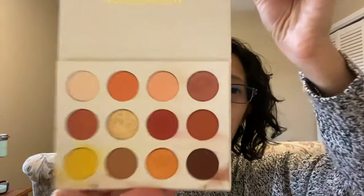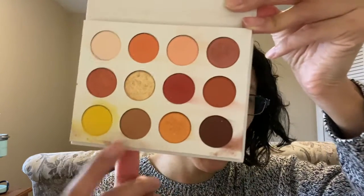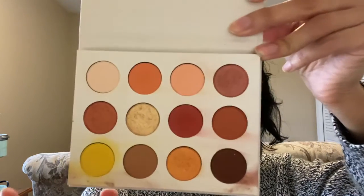The next one is probably the oldest eyeshadow palette in my collection, and it is the Yes Please ColourPop palette. I think this is the very first palette that they came out with, if I remember correctly. So it's kind of crazy to see how far ColourPop has gone. This is what it looks like. As you can see, it's a little bit messy. Honestly, this is me trying to clean it up because it was way messier than that.